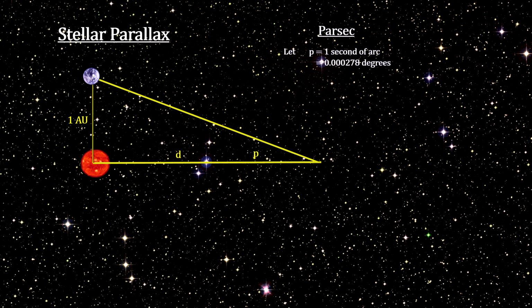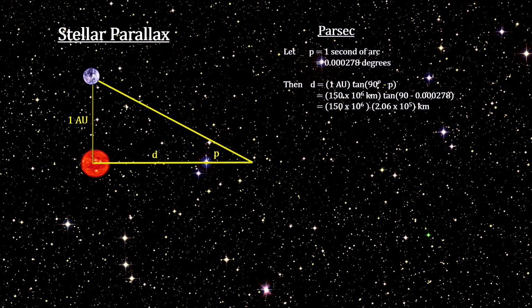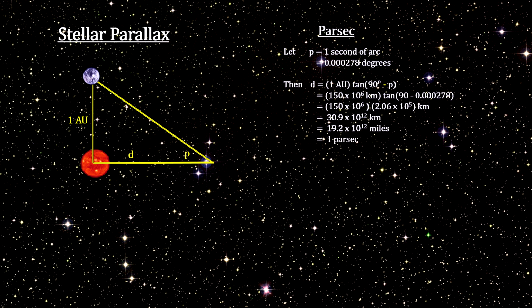If we were to move in a little closer to a star that had a parallax of exactly 1 second of arc, we'd find it to be 31 trillion kilometers away. That's 19 trillion miles. This distance is called a parsec. It gets its name from the first syllable of parallax and the first syllable of second. Astronomers like to use it for measuring distances to stars. If you're a Star Trek fan, you'll hear parsec used a lot in their distance discussions.